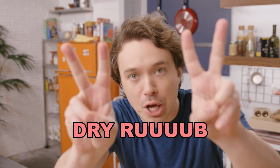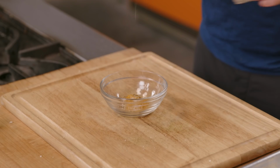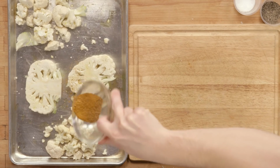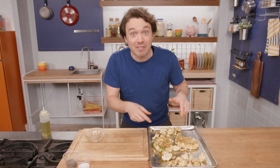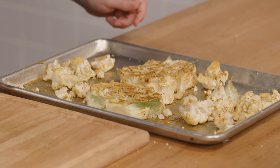We're gonna make our dry rub. Cumin, coriander, turmeric, some salt, some pepper. Oil on the steaks. Sprinkle, little massage. It's really important that you wash your hands ASAP because turmeric dyes your hand yellow, and then I'm gonna put it in the oven, but you gotta wash it quick. My hands are clean, and I cooked the cauliflower, and I flipped it halfway.